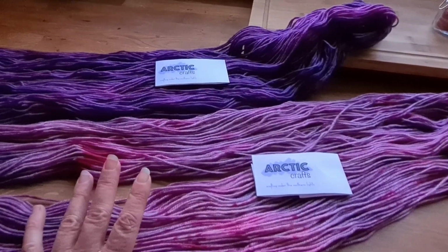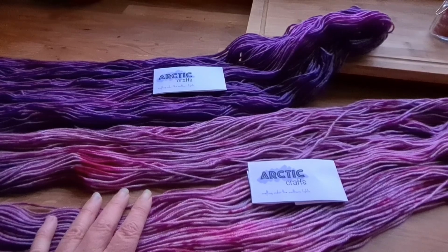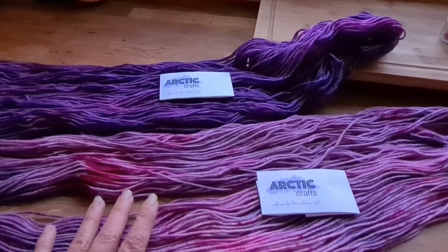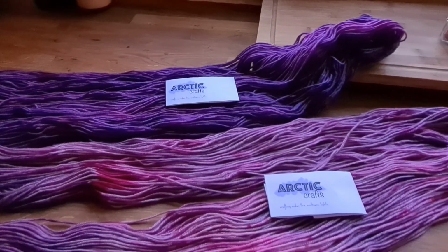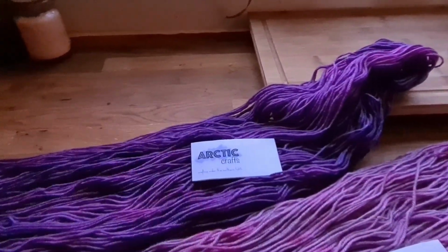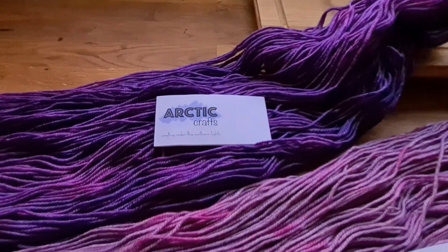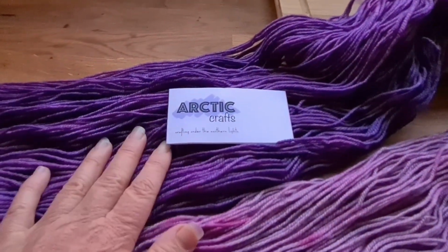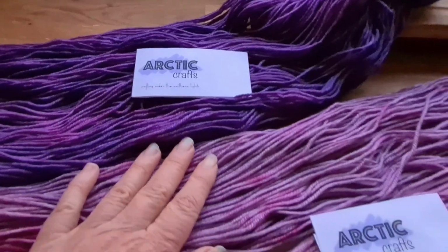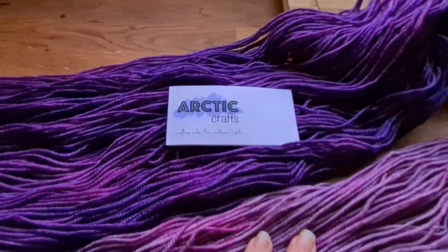I'm not on Instagram a lot, but I was on Instagram one time, and Chevy Rell, who does the Chevy Rell Stuff podcast, oh my God, I just love her. So does Tom. We think she's so funny. We love watching her. She put up in her stories that Bente was having a sale on her DK weight merino. And I thought, okay, I'm just going to go for it.